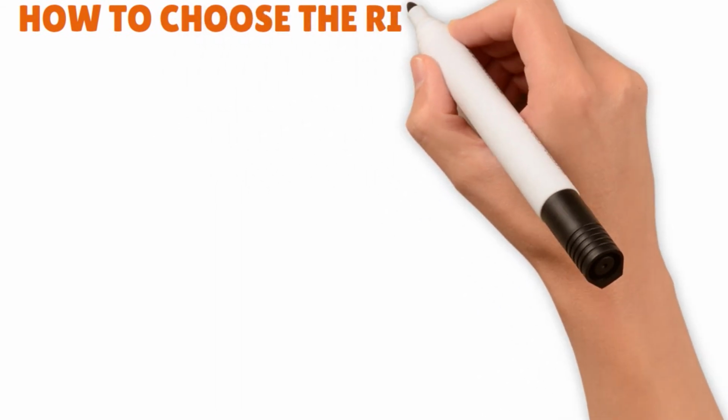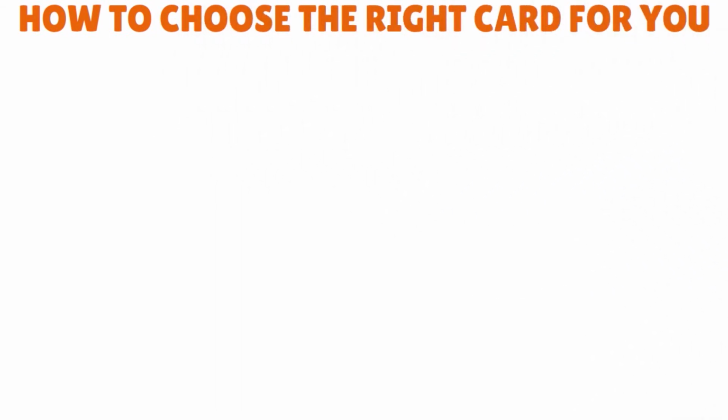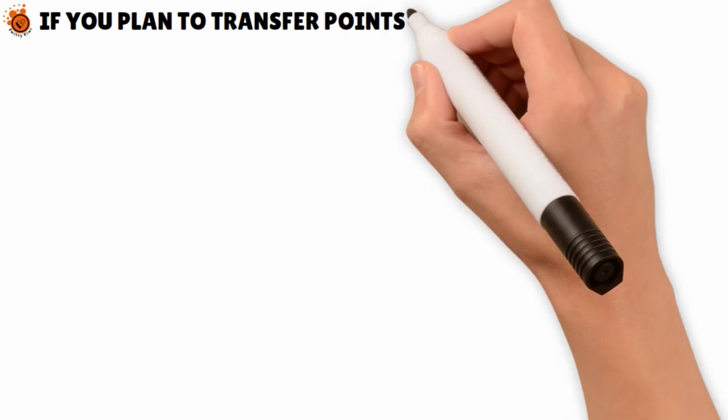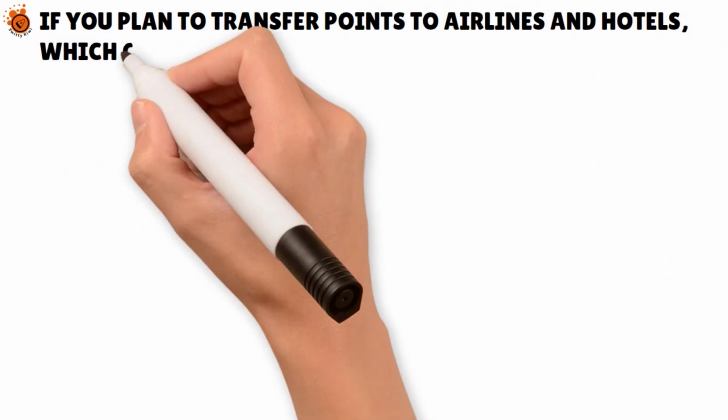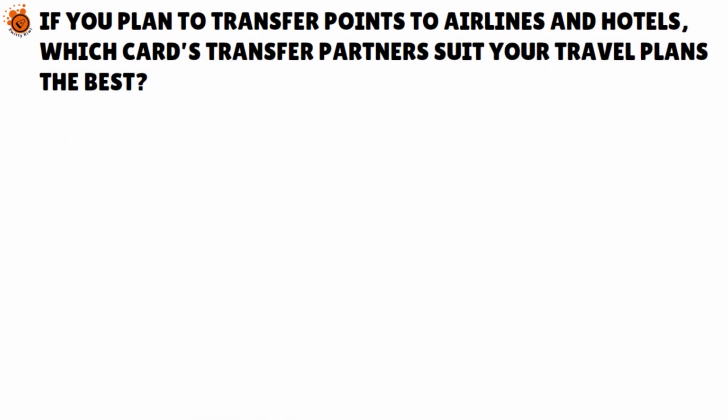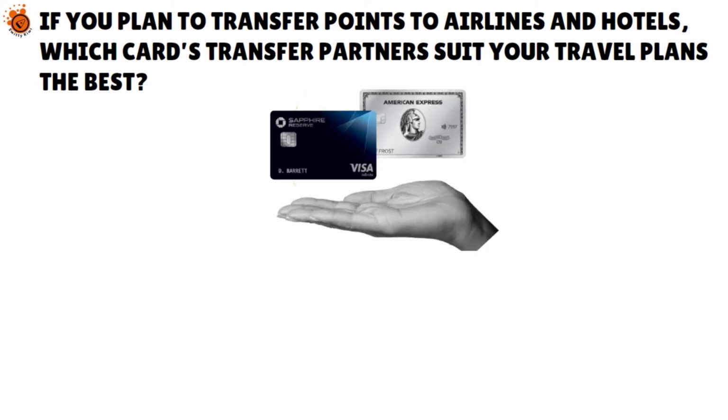Okay, so now, how do you choose the right card for you? If you can't decide between the Chase Sapphire Reserve and the American Express Platinum card, let me give you a few hints, a few cues, a few key questions you should consider. If you plan to transfer points to airlines and hotels, which card's transfer partners suit your travel plans the best? That's the first question you've got to ask yourself.